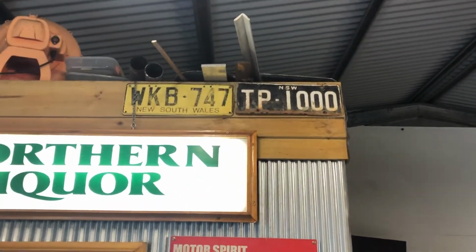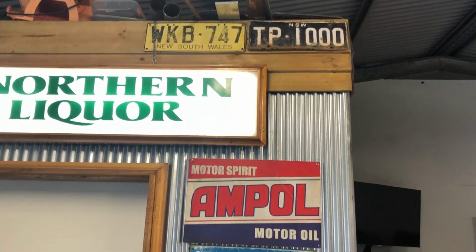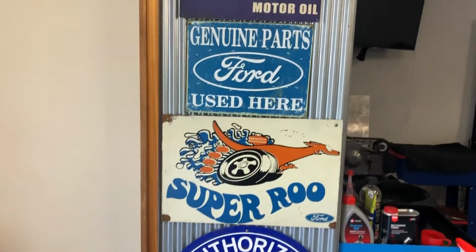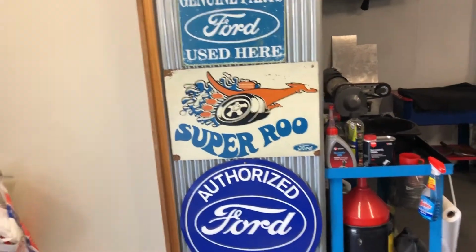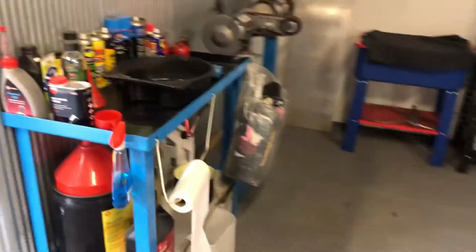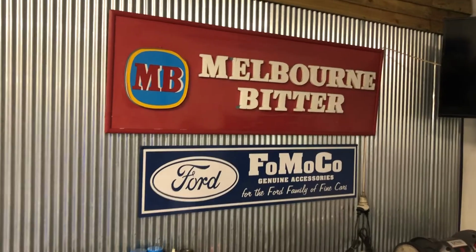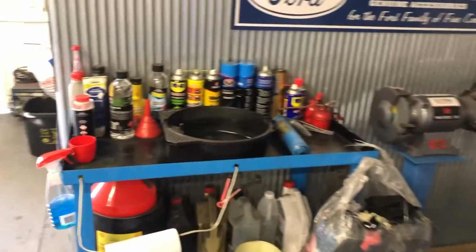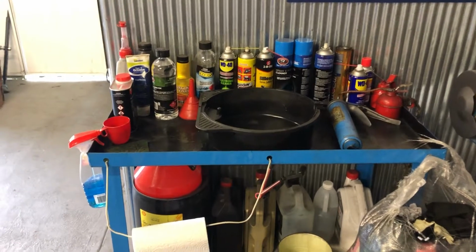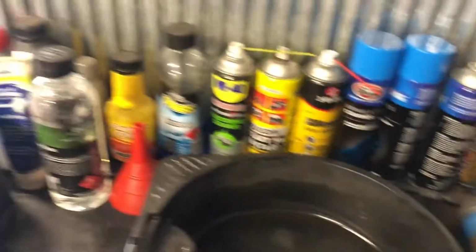A couple of number plates from me farmer shepherd mates up in central New South Wales there. A few signs, they're all reproductions, they're not originals. The originals would probably cost a bloody fortune if you could find them. Looking around, a couple more signs, my favourite old Melbourne Bitter one, and a Fomoco one. As I say, I'm a Ford man. Smart TV up there on the wall. This is where I keep all of my oils, spray stuff, brake cleaner, WD-40, all that kind of crap.